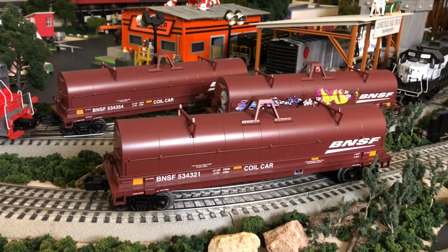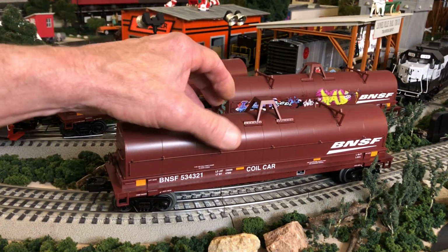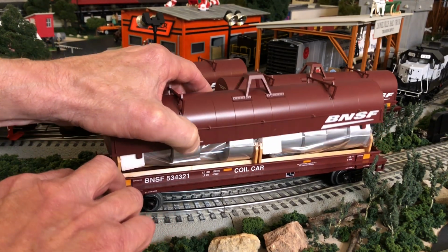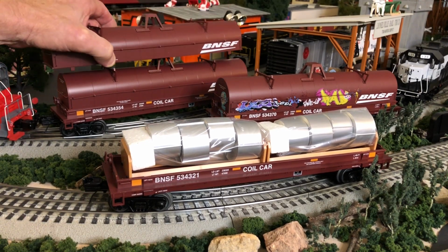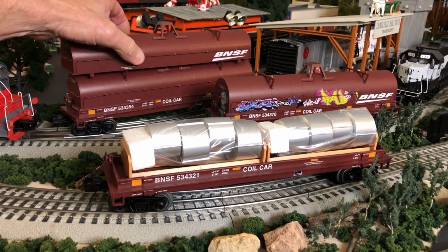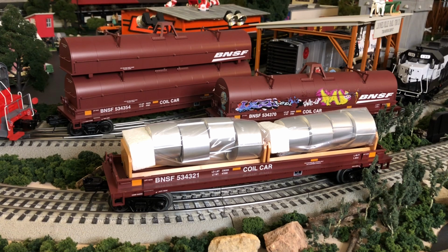All right, we have the Coil cars out of their packaging, and they're looking really good on the layout, I must say. I'm going to go through with this one, and I did leave the packaging on the inside of the car on this one, and these are able to be stacked on top of each other in the yard. They actually have the capability of that already built in, which is really cool. Of Lionel, I guess this is MTH tooling, so they've done that.